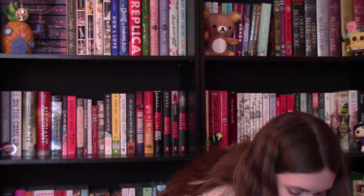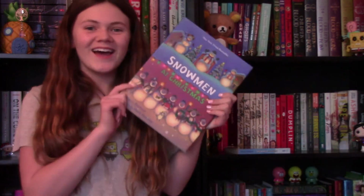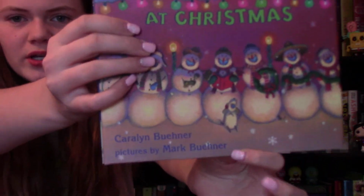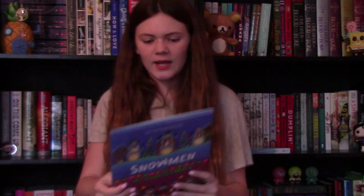I'm so happy. And here is the next one I got. Snowmen at Christmas Time. It's so childish of me to buy these because I know I won't read them and fall in love with them, but they used to be my favorite. There's another one. This is the author and the illustrator. I just don't know how to pronounce the last name, and I don't want to butcher it.